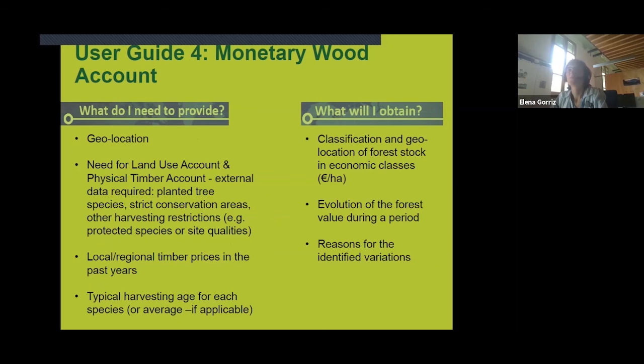So what do we need from the client? We of course need the geolocation of the area for which we need to build the product. Then we first need to build the land use account and a physical timber account, and to that end we need several external data that are not remote based, for example, which are the typical planted tree species, which are strict conservation areas like the borders, and other harvest restrictions. Of course, these legal restrictions cannot be detected from the remote sensing tools.